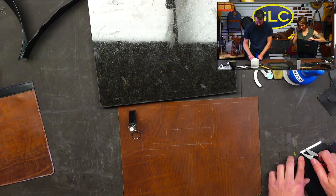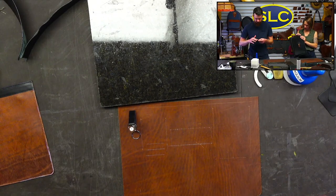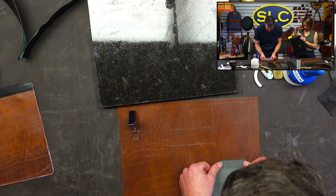Appreciate the effort. I feel like it's still going to need a little bit of work after you get it sewn, but that's fine. As long as you got it fairly flush and got some of that glue residue off, that'll help.